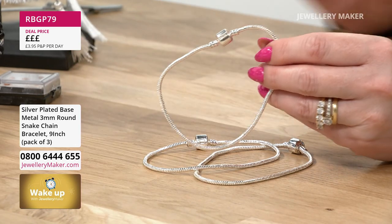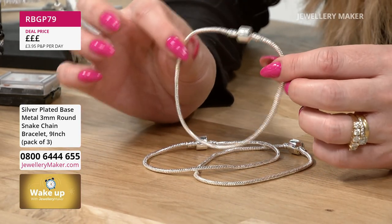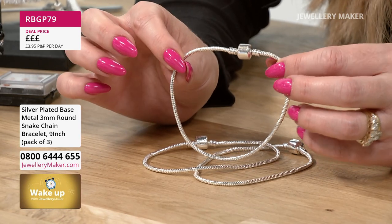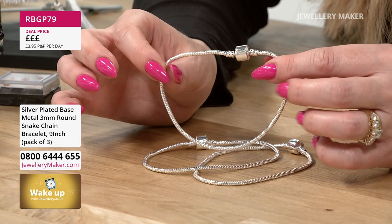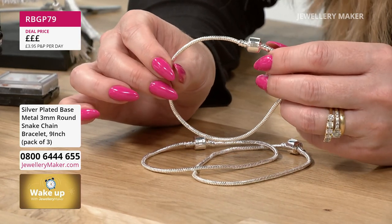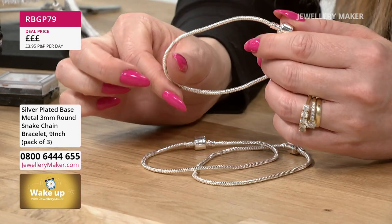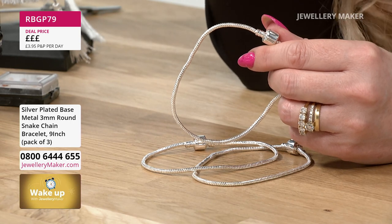Okay, so the quantity that we actually have available of these is only 83. Again, for those of you that want the bigger size bracelets, this will be absolutely perfect, because you can see on the graphics, 9 inches. However, Monica raises a very good point. If you start putting things like your Pandora charms on there, then obviously that's going to narrow it down somewhat.